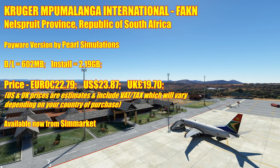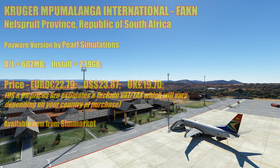Prices, it's €22.79, which equates to $23.87 US or £19.70 UK. US and UK prices are estimates and include VAT and tax, which of course may vary depending on which country you're in when you make the purchase.